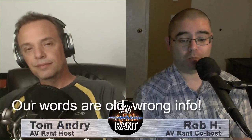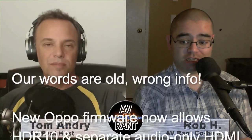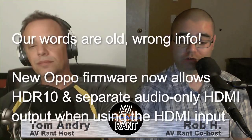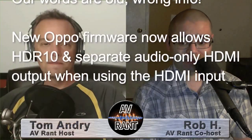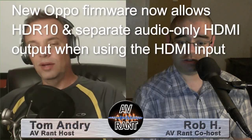Okay, yes. If you play an actual disc in the Oppo, what you want to do will work, but plugging the NVIDIA Shield into the Oppo's HDMI input, because it does have one, won't let you do what you want to do. It will not pass HDR, so it's no better than your existing AV receiver, and I don't believe it even separates the audio and video when you're using the HDMI input. Wow. That is not the solution.